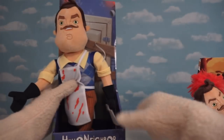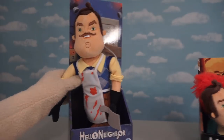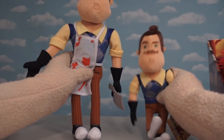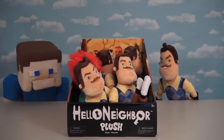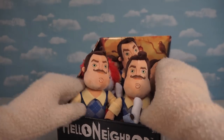All right, so last time, we reviewed the regular size plushies, which stand about 16 inches tall. And of course, these mini plush figures stand 10 inches tall. And if we compare the two, we see that this guy is a lot smaller than this guy. Oh, cool, I guess they are mini plush. See, I told ya. So if we look at the contents of the box here, it looks like we get six different plushies in all.